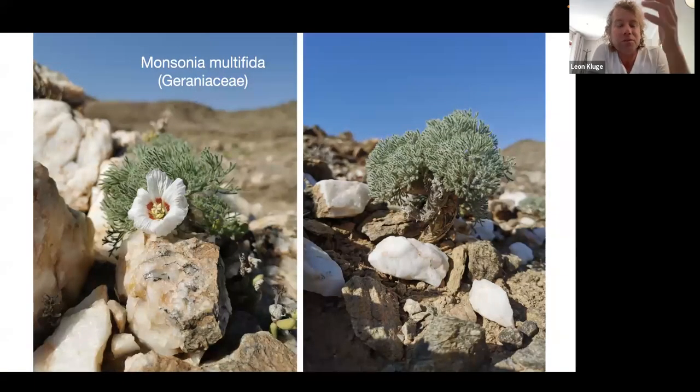Monsonia multifida, so the geranium family is also well represented there. But you'll see that this Monsonia looks very different to the gewone boesmanskers that we know. It's tiny, and the little leaves on top of the body look like a mop. It's very hairy with lots of little seeming tendrils. Now that is to literally mop up the fog and feed the plant with lots of moisture.